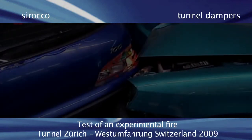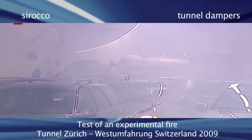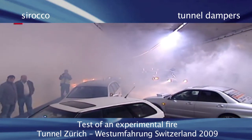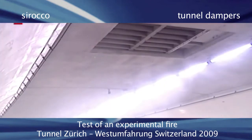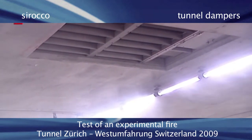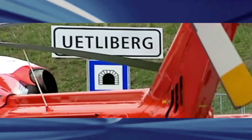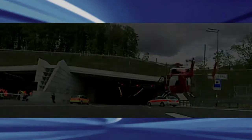The rescue team spares no effort. They stage the event as realistically as possible. The accident cars are real, but not the smoke. It comes from a fog machine. In a serious event, the smoke extractors are most effective, so that the fire doesn't get out of control. The rescue forces give the OK for the opening of the Uetliberg tunnel on Monday.